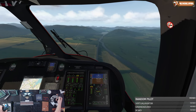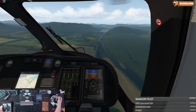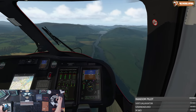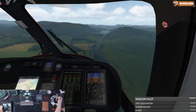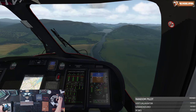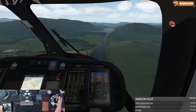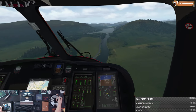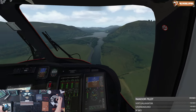We're going to have a little bit of low-level fun since we're in the Coast Guard helicopter. We're actually cleared down below 500 feet low-level, so we might as well take advantage of that. Keep your eyes peeled for power lines, guys. I see some on the right-hand side. Weather looks good up ahead. The wind is only 4 knots, just slightly from the right-hand side, swirling around these hills a little bit.